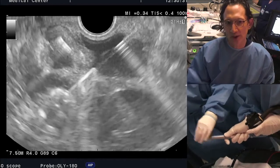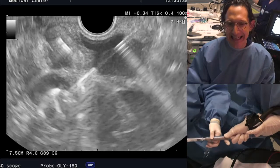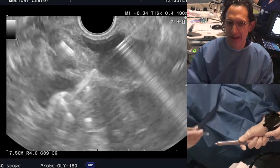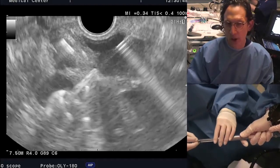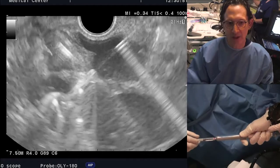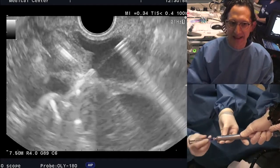So we got two coils in there, and we're going to inject the glue. The idea here is our coils serve as a scaffold to hold the glue in place to prevent it from flowing away and embolizing. After all, given the large size of these varices, we really want to minimize the risk of embolization. That risk is significant.